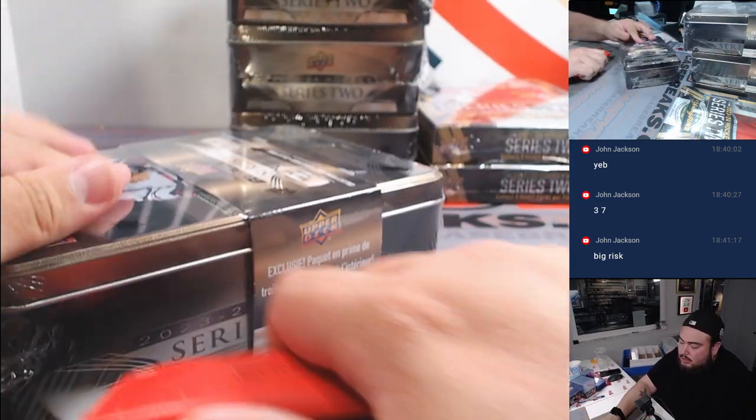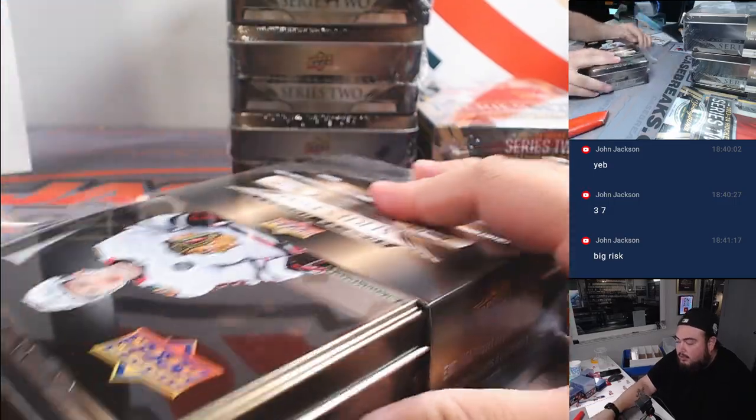Then we go to the tins, which you get 3 to 4 Young Guns per tin, plus a Dazzler pack.